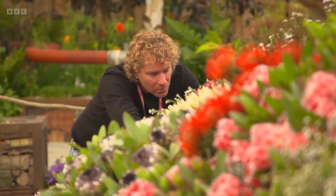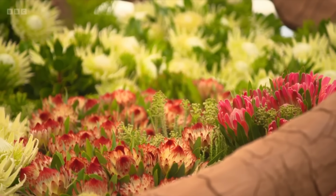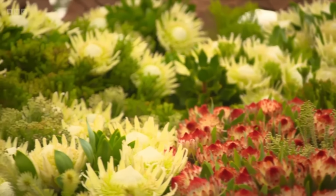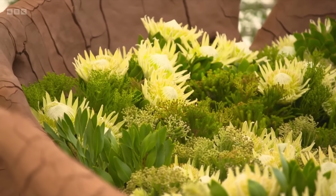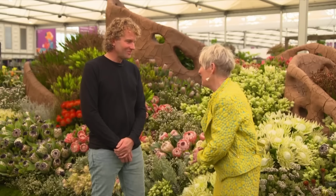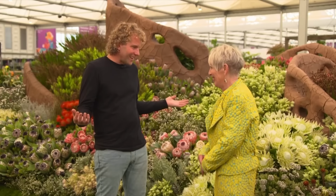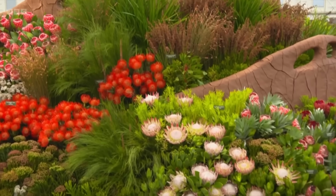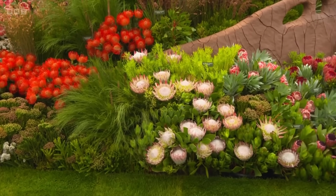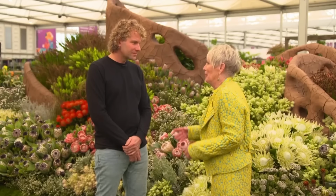The designer Leon Kluger brought displays to Chelsea in 2018 and 2019. I've been lucky enough to visit him at home in South Africa. It is so thrilling to welcome you back to Chelsea. We missed you so much. It's wonderful. And we miss you a lot as well. We have so many flowers to show off to you. Yeah, exactly. And you couldn't have made a more magnificent show than this. It's beautiful. Now, lots of people say that proteas are all the same, but you've proved them wrong. How dare they?